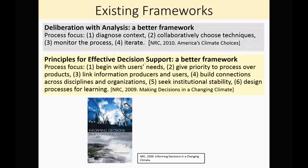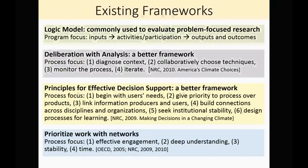So it's a more explicit framework with more detail. And then there's been a lot of work by others in other fields. Here in CIRC, we have Denise and Eva looking at networks, and there's the OECD, which is the Organization for Economic Cooperation and Development. It's an international organization. They focused on this a lot as well, and there's a lot of research dealing with networks.